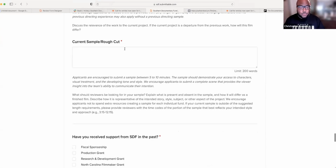The current sample rough cut. The current sample, like I said earlier during the talk, 5 to 10 minutes is all we need. 5 to 10 minutes is required. So a work sample, really, it's just showing that you have access to characters. It's showing the visual style and the tone of the project, so you can do that really in a couple of scenes.